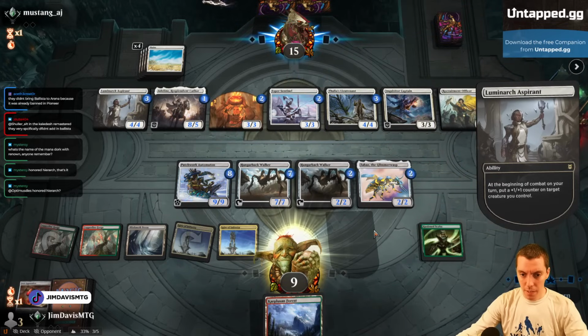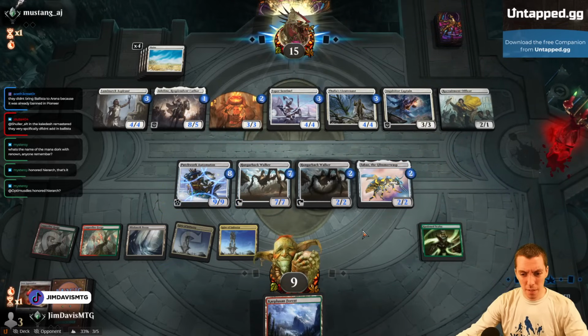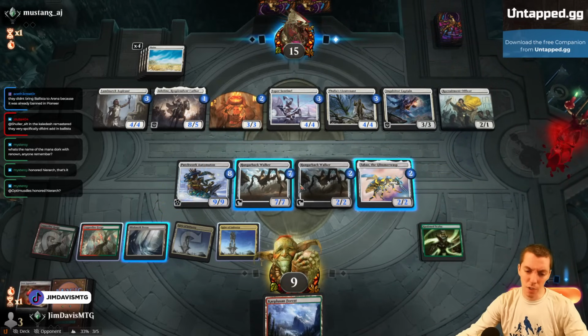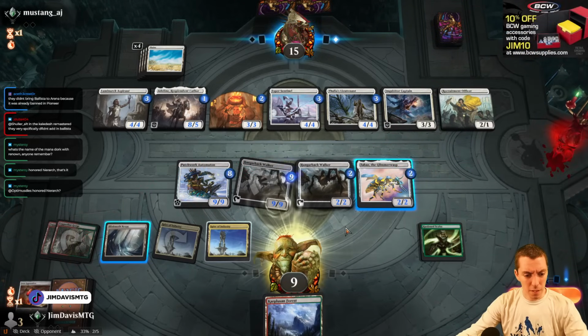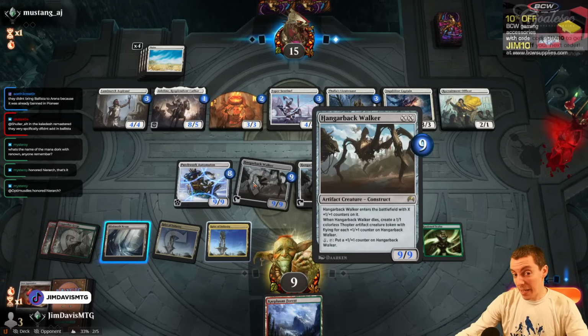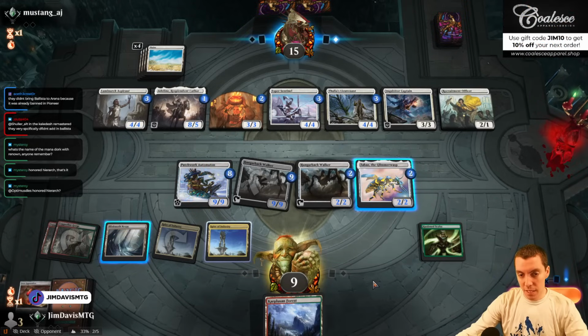Move to combat. Pump the Sentinel. Oh yeah, let's go. Pump this up. 9/9. Could just pop it now and just attack for 8. Attack for 7 next turn. I'm gonna wait.